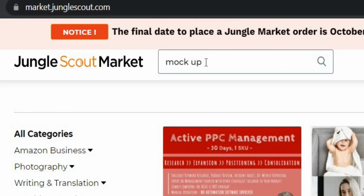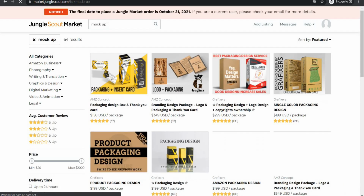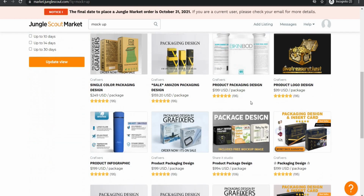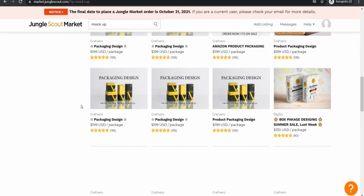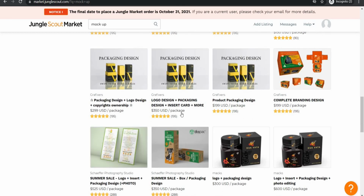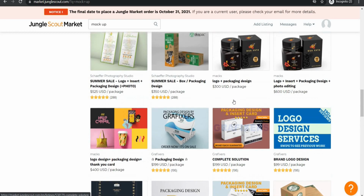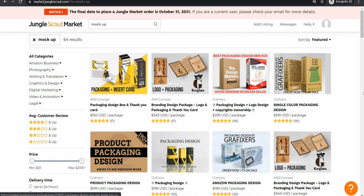This will reveal that people are selling mock-up services for a variety of costs. The prices vary from $100, $120, and so much more. You can see that in every service it has reviews, which means they're getting a lot of sales, because not everyone will leave a review.